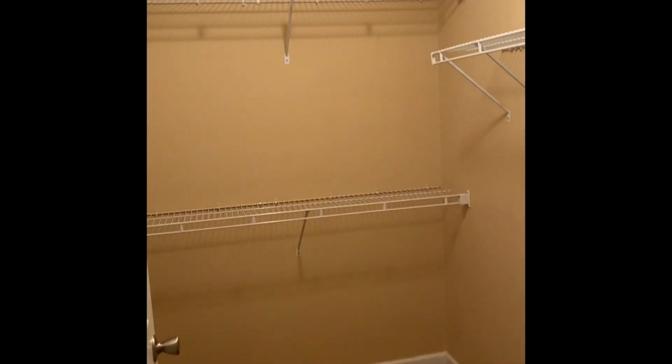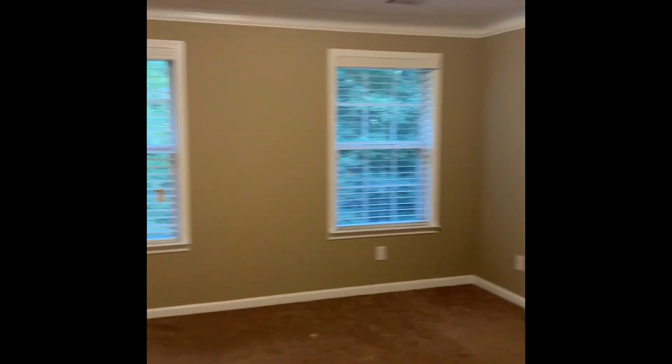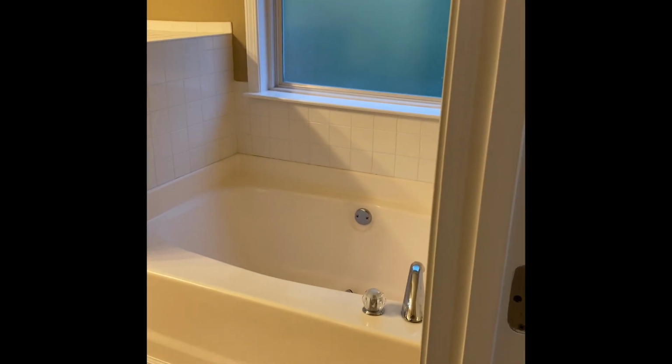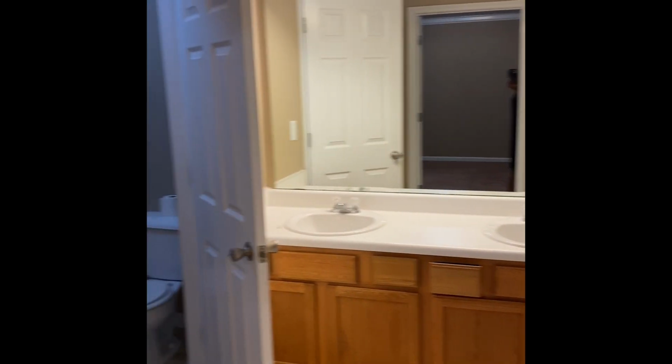Third bedroom is the master. Here is your walk-in closet. And your master bathroom. Nice garden tub. Separate shower.